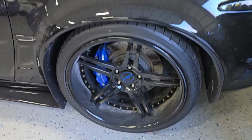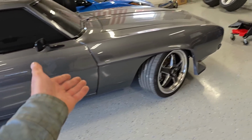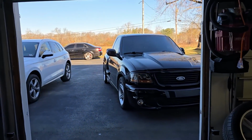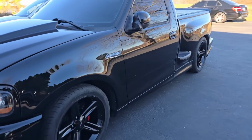God, these are dirty. We got to get to the C6 at some point here soon. But yeah, I like black wheels. Don't get me wrong, I've got plenty of them. But on this truck, I just think the silver is right. They do look sick though. Let me know what you guys think.